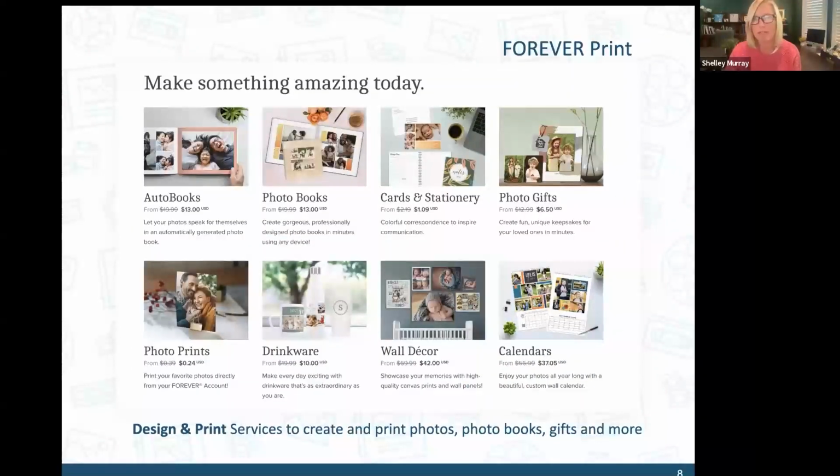And also the third one is Forever Print. So design and print services are all part of this Forever platform so that you can come in and create and print beautiful photo books, gifts, cards, and more. And that is a really wonderful benefit to using Forever because all of your photos are already in your private storage account. You're not having to place them in other places to print, like a Shutterfly or any of those places. Forever offers all of those same things at the same or better quality and competitive or better pricing than you're going to get at those other places.